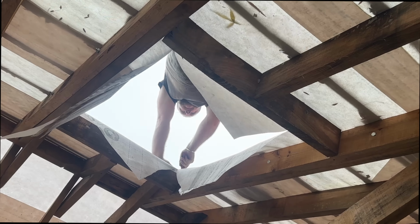Oh, let there be light. Oh, it's so amazing. Now I can actually see what we're going to be able to see through our skylight, which is that beautiful old oak tree. Oh, and a handsome man. Stop it! Stop it! Make you blush.